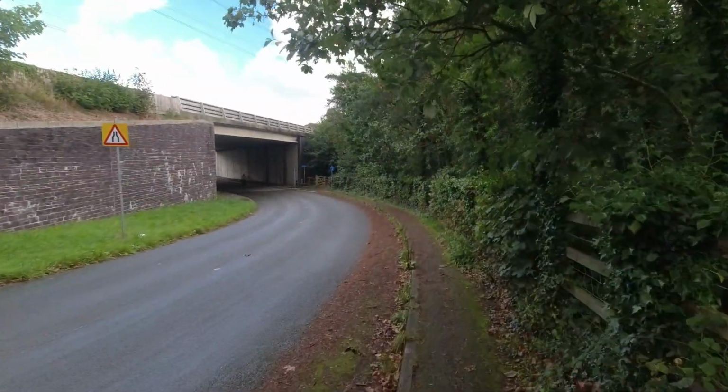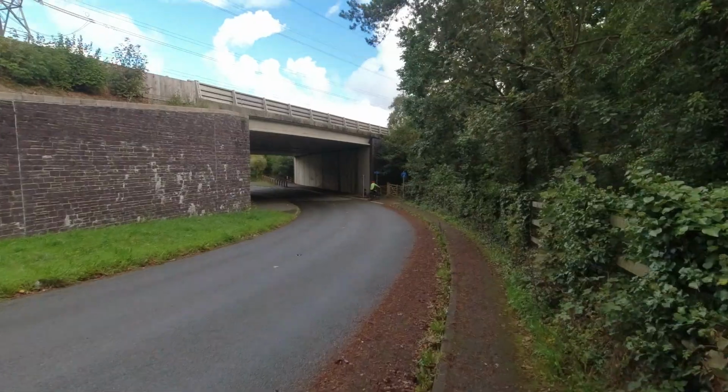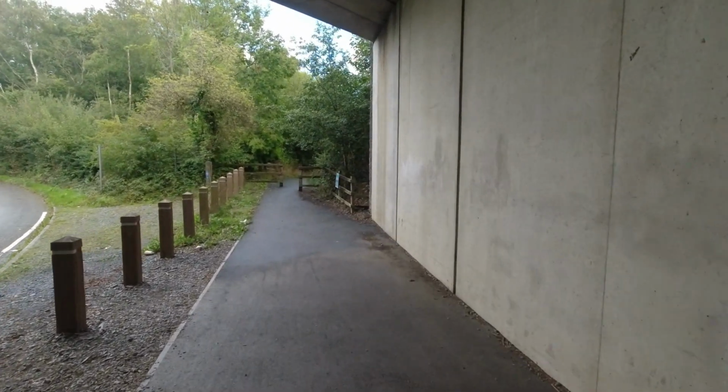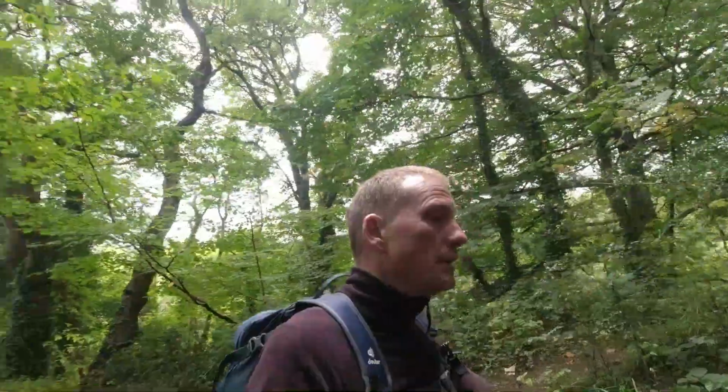Back under the A55 now for the last couple of miles down to Porthpenrhyn. I'm making my way back now along Lôn Las Ogwen, the old railway track of many moons ago. It used to transport the slate from the quarry in Penrhyn to Porthpenrhyn in Bangor. Now that's another story. Very interesting.